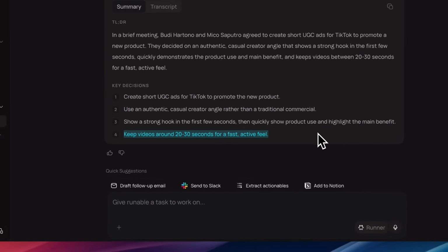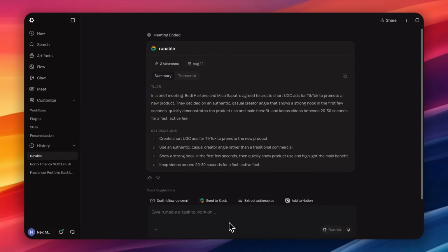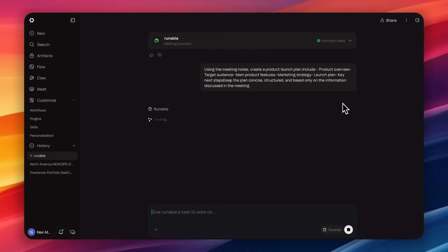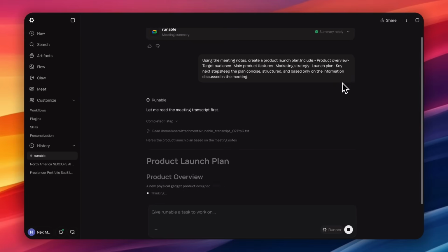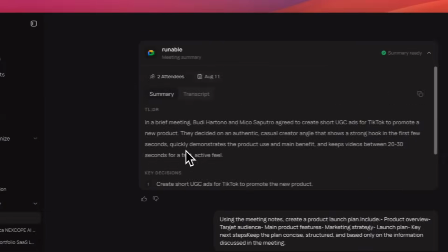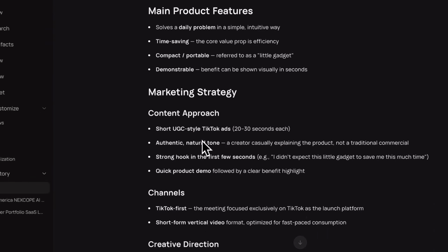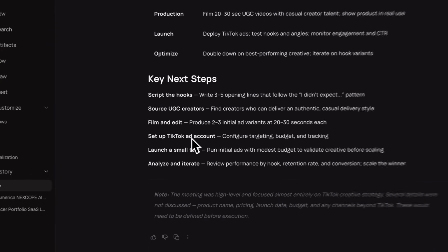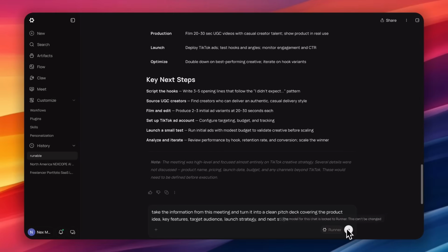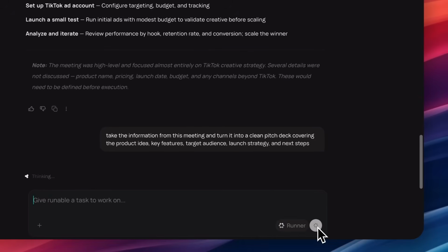For this example, let's say this was a product planning meeting. We discussed the product launch, the target audience, the main features, the marketing strategy, and the next steps. So now, instead of manually copying all of that information somewhere else, I can use those notes as the starting point for an actual deliverable. Let's say I need a presentation for the team. I'll take the information from this meeting and turn it into a clean pitch deck covering the product idea, key features, target audience, launch strategy, and next steps.